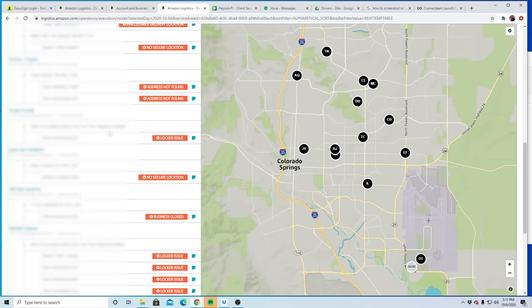Here's undeliverable. Let's see. There's delivery attempted, can't find address. So on all of these, if you can't find the address there, you're supposed to call the customer. And you can see the note. There was no note on this. Well, address is missing a letter in the street name, and the correct address is located on a place that we can't actually get to.